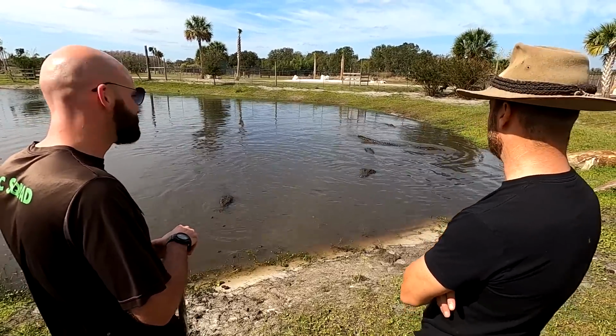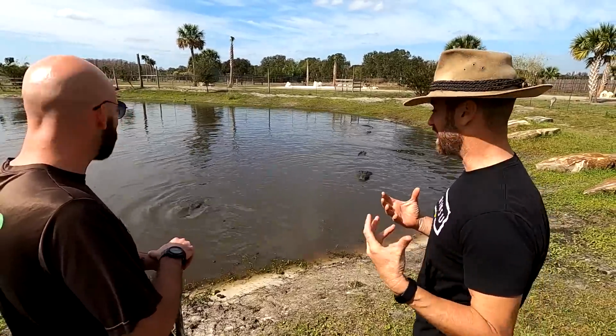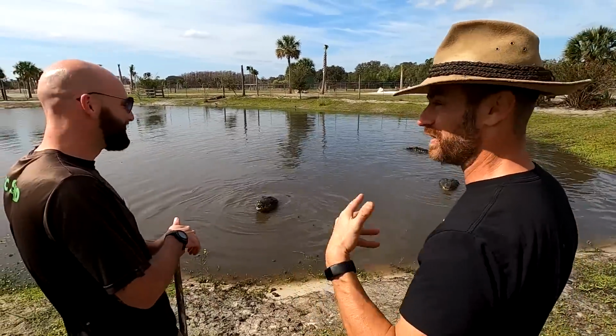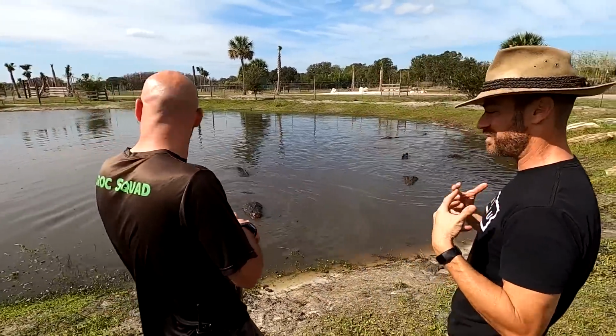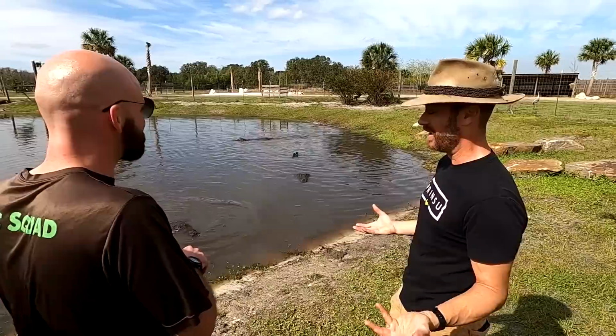Very cool, man. I love it. Great enclosure. The weather's getting nice and warm for these guys, so I think they're all going to be doing that. Yeah, just seeing them out on the bank, it really does put you into that safari mindset. I would love to get to Africa. I'm sure you do as well.